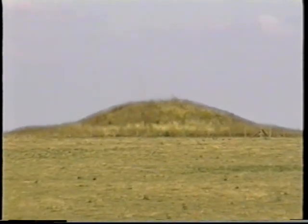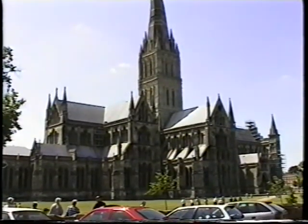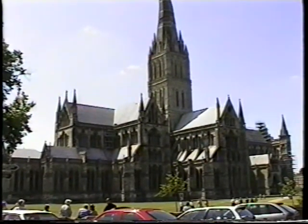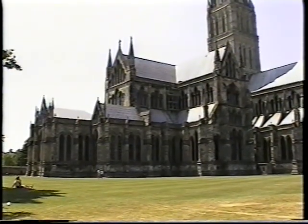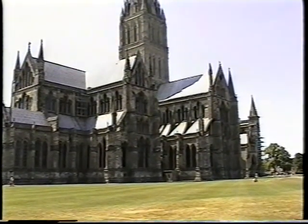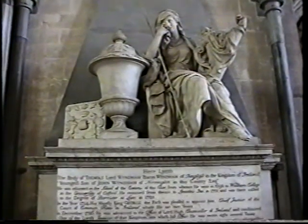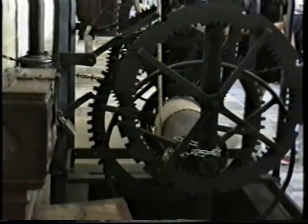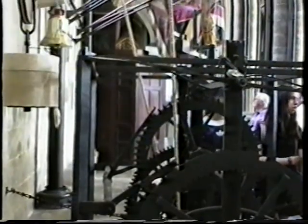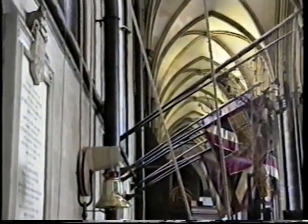Lots of these mounds around. They're burial mounds of some kind, and they extend for miles. Lots of them dotted around. This is Salisbury Cathedral. The cathedral was started in 1220, and the main body of it was finished about 1280. This is the mechanism that works the clock. Uses weights.